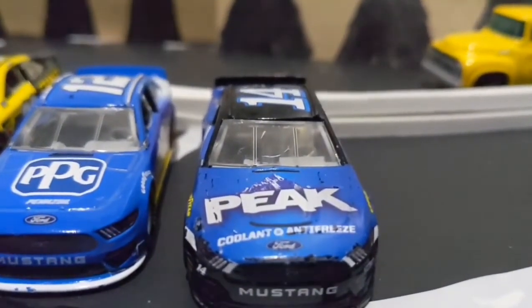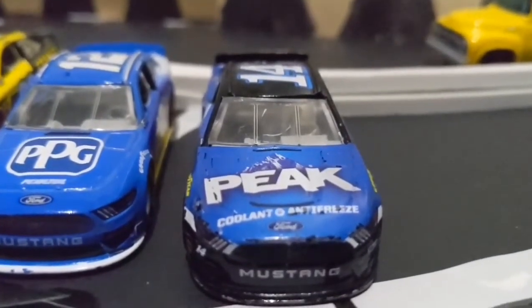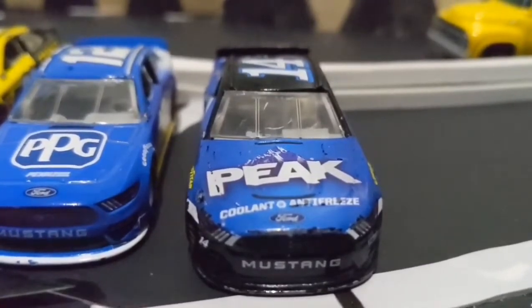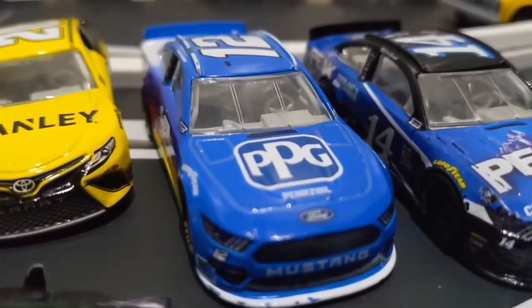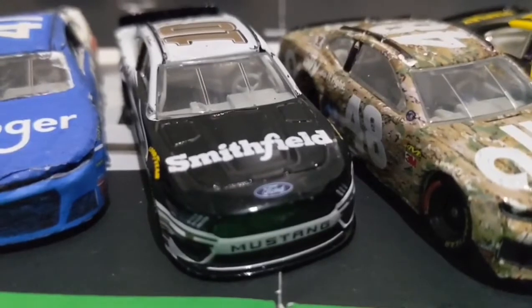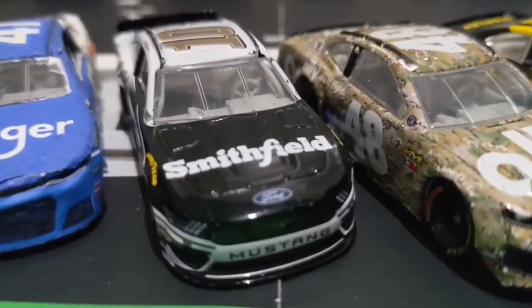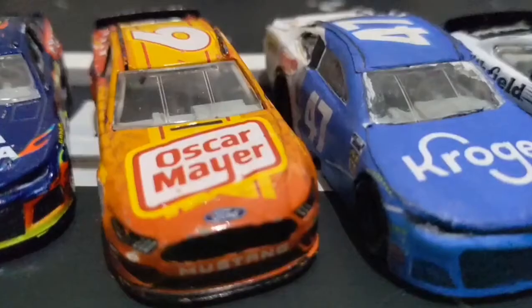Clint Bowyer is starting on the pole today. He has the fastest qualifying time, but he does not have the fastest practice time. That goes right to the guy next to him, Ryan Blaney, fastest time in practice with a 2:10. It was his highest speed. Eric Almirola came in second. So close last time at Daytona. Let's see if he can win it today, and if he avoids the wrecks.